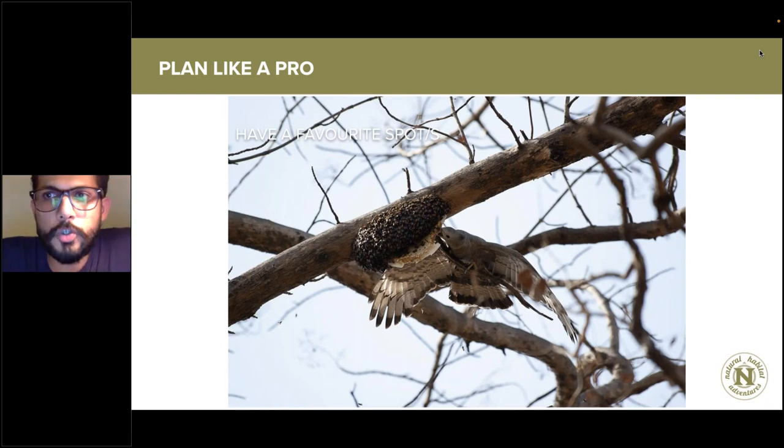One of the first things to do when planning your approach to bird photography is to have a regular site, a regular spot where you can go again and again and land up there with your camera and shoot for full days or several days in a row. And consistency really pays.